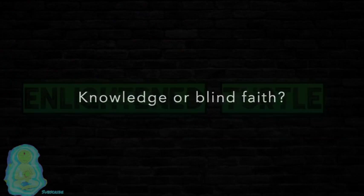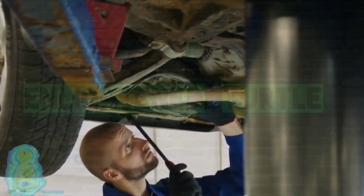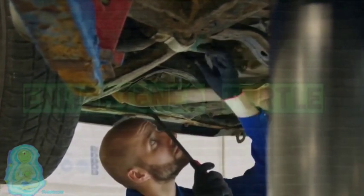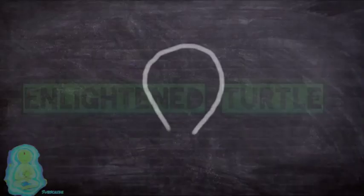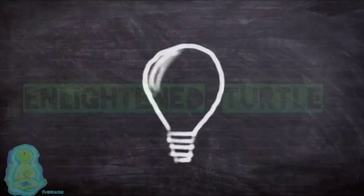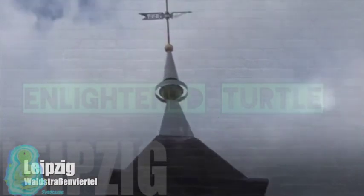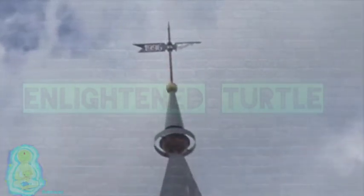Isn't it strange that we've become quite alert when the car repair shop charges us $500 for a small repair, but otherwise accept uncritically what some authorities say. Yes, I too would never have thought that the dates on the pediments could lie. For example, that they could either be a deliberate deception or refer not to the construction of the house, but to its renovation. Look out for the weather vane of this building.